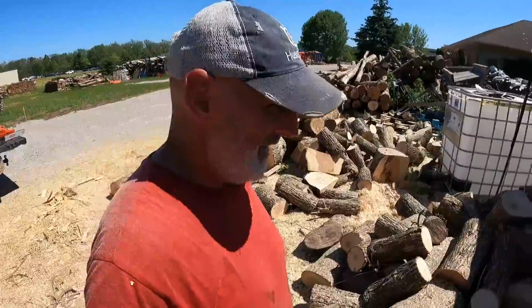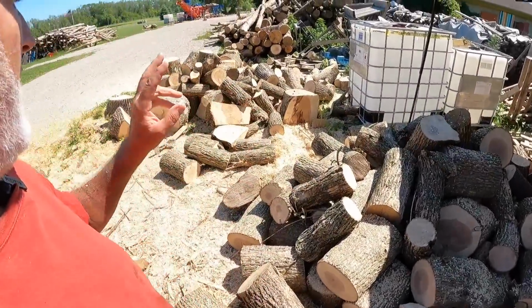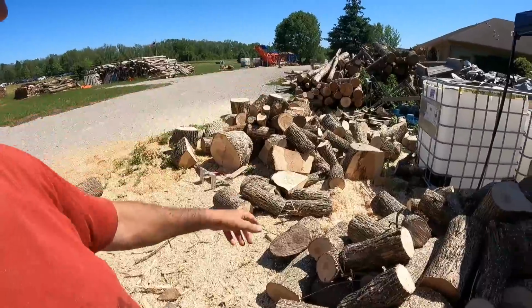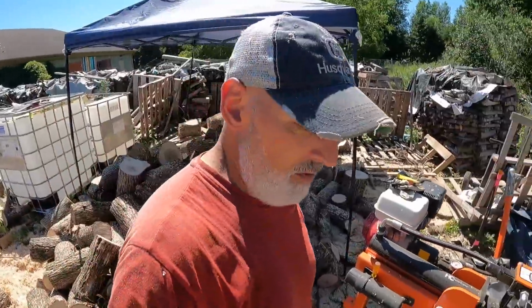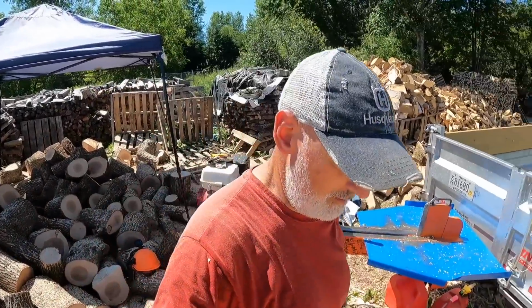So there, I got that done. I got this whole pile done, and I got that little pile done. And I cut a little bit on that one until I ran out. So that is nice. Tomorrow, I'm going to split this. So that's what's going to happen.